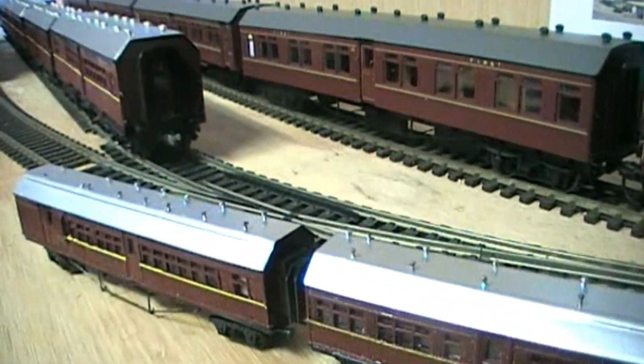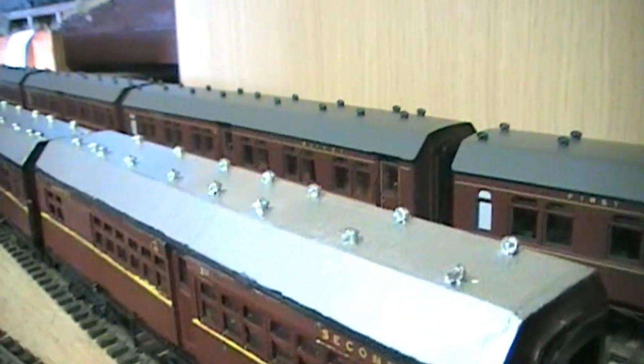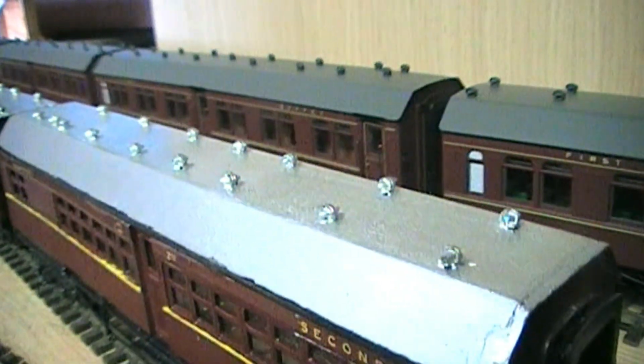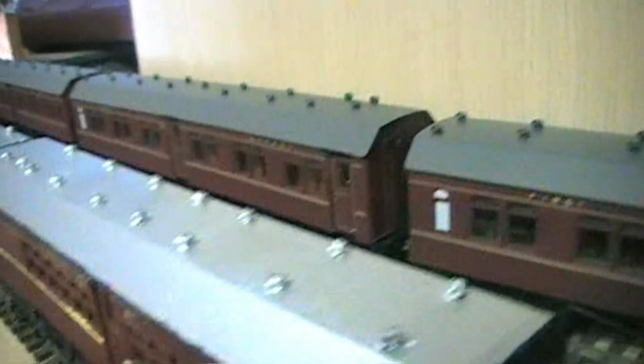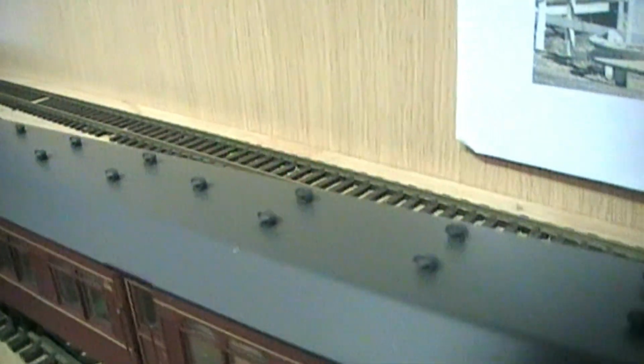So that's the only way I can get these torpedo vents in the HO scale. You've got these cast ones, which are the actual torpedo style, and we look across to the R cars, exactly same roof vents.